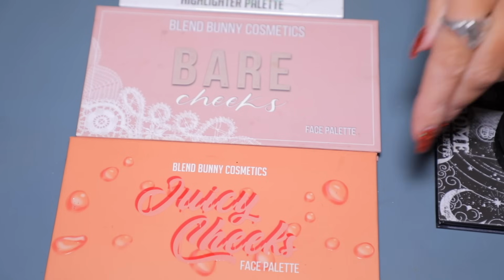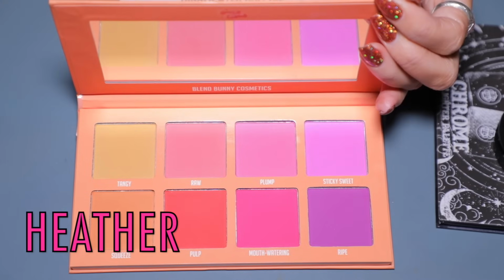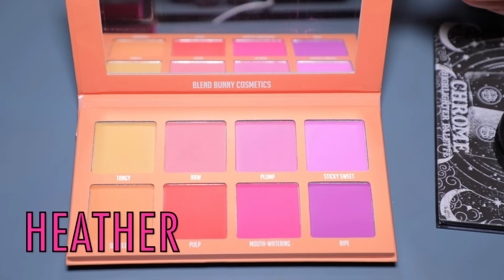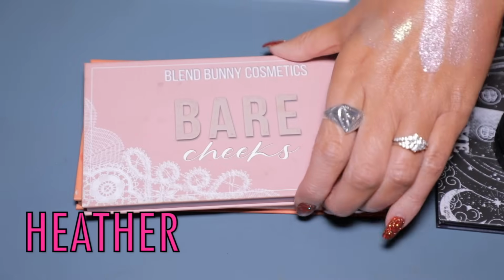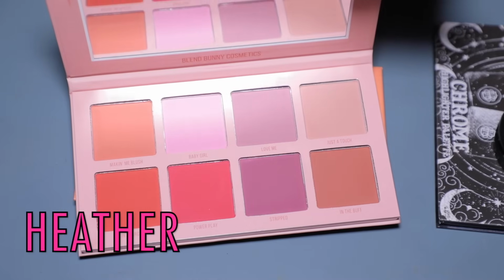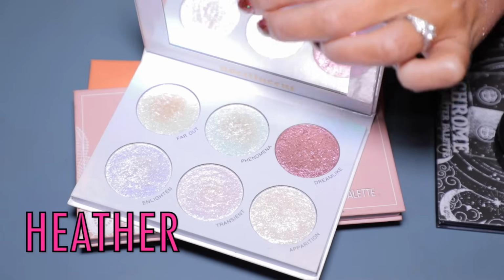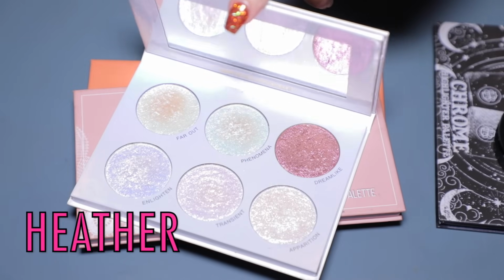I have a couple of Blend Bunny face products. This is the Juicy Cheeks face palette. I love the formula. It's so beautiful. It is pigmented, so if you do not need much pigment, go in light-handed. I love mixing these, and I love that we have a purple, and a yellow and orange. I think that's so fun. Then we have their Bare Cheeks palette. Really pretty. Again, I think those more nude brown tones are going to be really popular going into the new year. And then we have their Noctilucent highlighter palette. This, compared to Unearthly, BellaBeauteBar, I would say has a lot of shift, but it has a lot of sparkle.